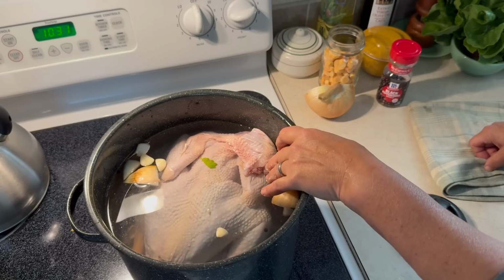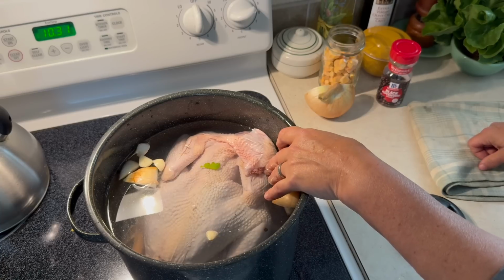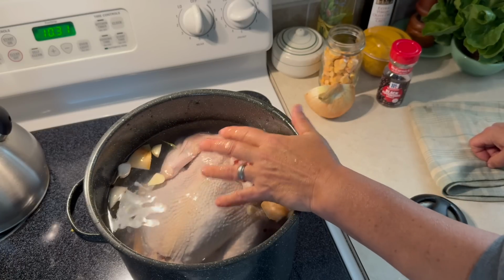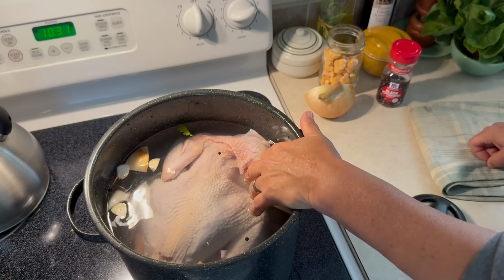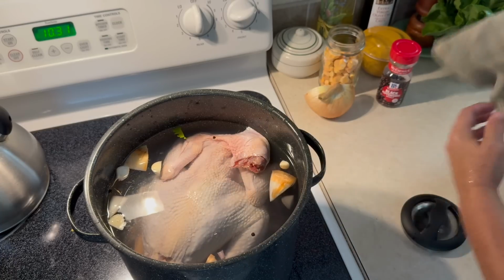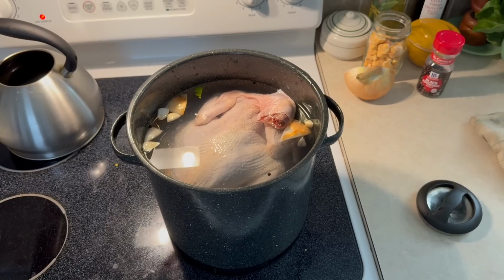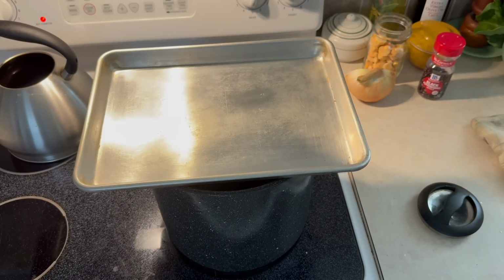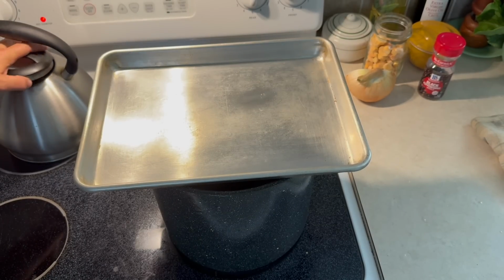That is the best way to make a really rich, nice chicken broth. You just let the bones sit all day, all night, however long you can let it go, and it just makes a really rich stock. That's the best way I know to do it. So I'm going to put a cover over this. I don't have a lid for that pot, so I'm just going to use a sheet pan. And we'll bring this up to a boil, cut it back to a slow simmer, and I'll be back with you in a couple of hours.